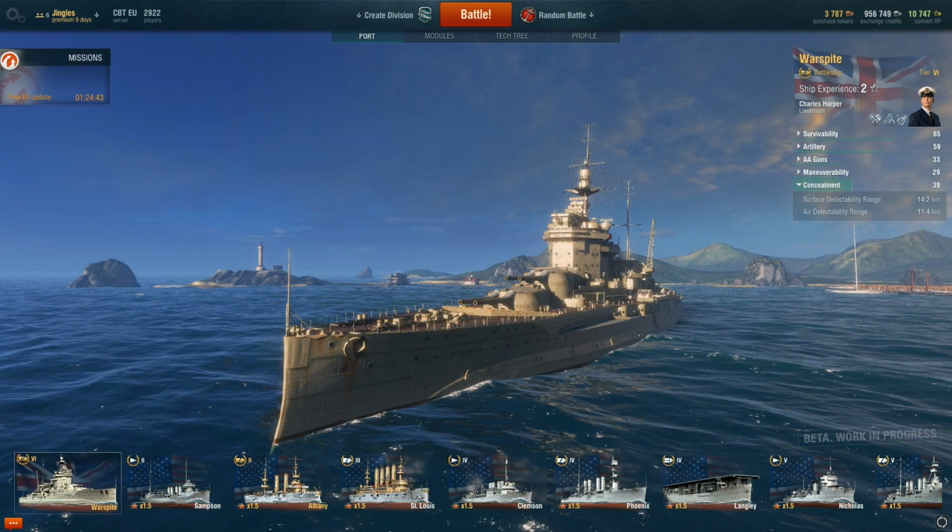First and foremost, the Warspite is a very stealthy ship. On the surface, it can only be spotted from a range of 14.2 kilometers. That's incredibly stealthy for a battleship. The Fuso, by comparison, the other Tier 6 battleship in the game, can be spotted from a range of 18.9 kilometers.